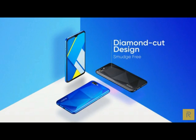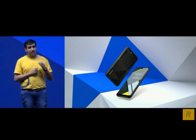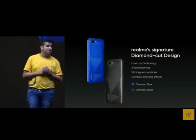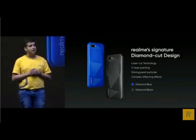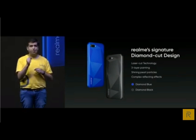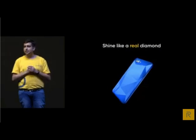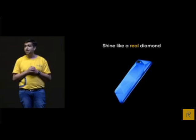Smudge-free design. Just have a look at it. How do you personally like it? Personally, I think classics are better. This time, you will have two options. One is diamond blue and second is diamond black. Although these are classic designs, we have made many improvements even in the tiniest of details. Beneath such stunning reflections are 3 layers of paint and pearl particles. So guys, these efforts combined really make C2 the most exquisite and shining diamond compared with the previous generations.